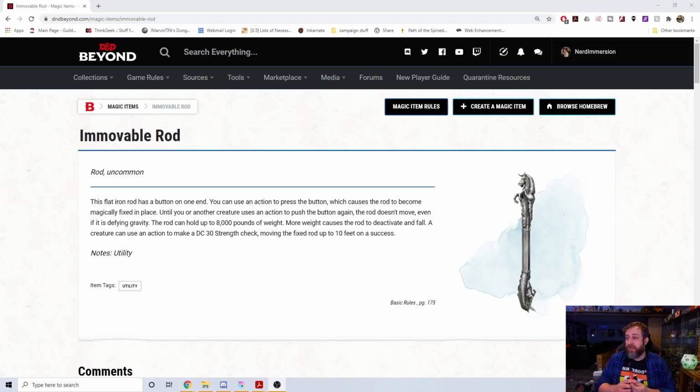If I were to take this pen, and this was the immovable rod, click this button, and then let go, obviously we live in the real world, but it would just float and suspend there. So I could use this if there's big castle double doors, I could shut the doors and click it, and it would stay there immovable behind the doors.